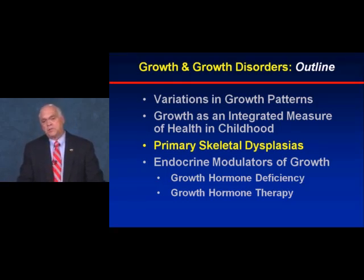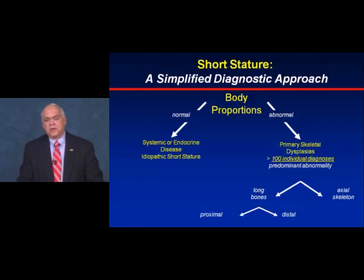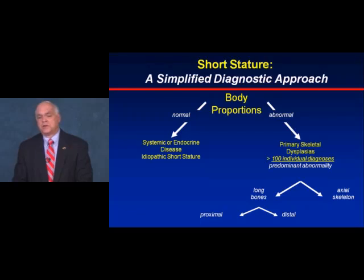So if we were to focus for a moment on primary skeletal dysplasias, this represents a somewhat simplified diagnostic approach. You can look at body proportions, and we'll talk about the specifics of that in just a moment. And if they are normal, you're most likely dealing with either an endocrine disease like growth hormone deficiency or hypothyroidism, or systemic disease like celiac disease, or so-called idiopathic short stature, a normal, healthy child who is short.